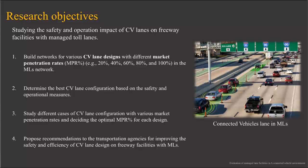So, in the first section of the project, we built networks for various connected vehicle lane designs with different market penetration rates in the managed lane network. We also aim to determine the best connected vehicle lane configuration based on the safety and operational measures and find the optimal market penetration rate for each design. Last but not least, this study proposes recommendations to the transportation agencies for improving the safety and efficiency of connected vehicle lane design on freeway facilities with managed lanes.